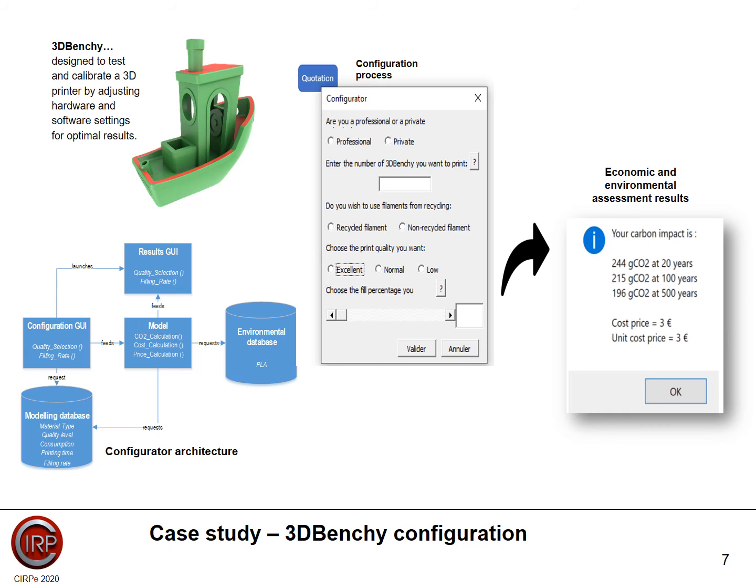The aim of the case study is to provide a proof of concept, and it involves the 3D benching model, which is designed to offer a wide range of challenging geometric features for 3D printers. It helps address several issues related to additive manufacturing, as it helps reveal typical problems with surface finishing and model accuracy.